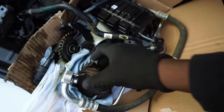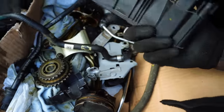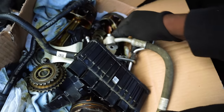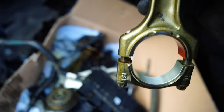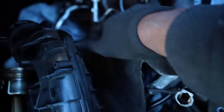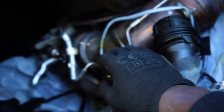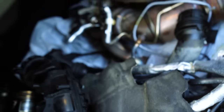Wow, it's got a complete engine in the boot, guys. Complete engine in the boot. Ridiculous, wow. Now, have a look all the way down here. That's the cat. And if you look at the very tip there, that is the turbo up there. So it has got the turbo.